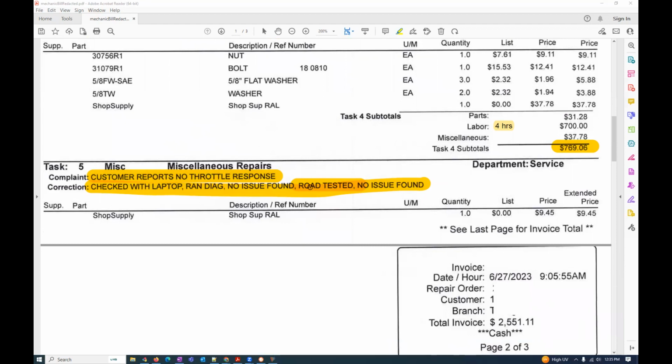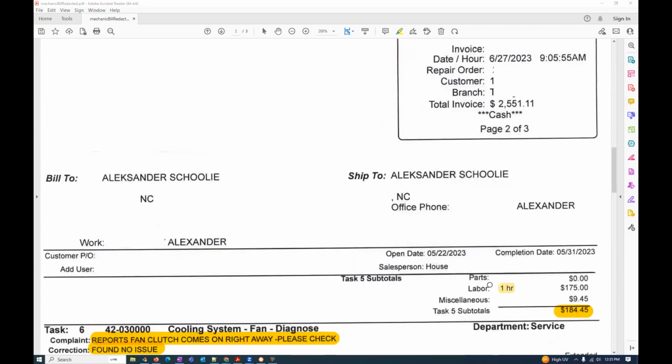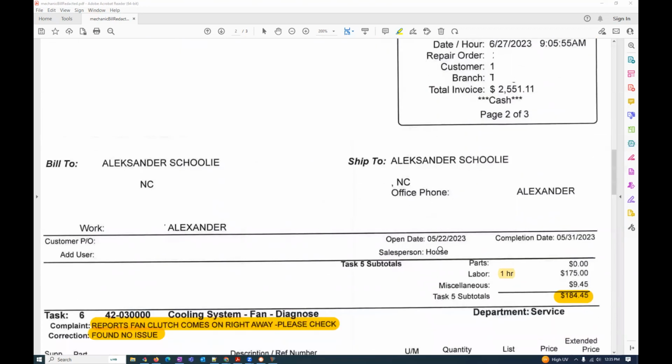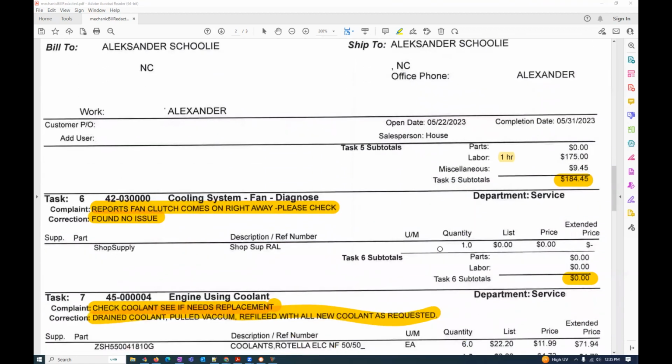Their mechanic for the transmission was sick, so I just took the bus back so I can work on it. I'll take it back and see what's going on. I might have to just get a rebuilt transmission in there, and that's going to be like $5,000. But we'll see. For that, they charged me 1 hour of troubleshooting, I guess. So that was a total of $184.45.